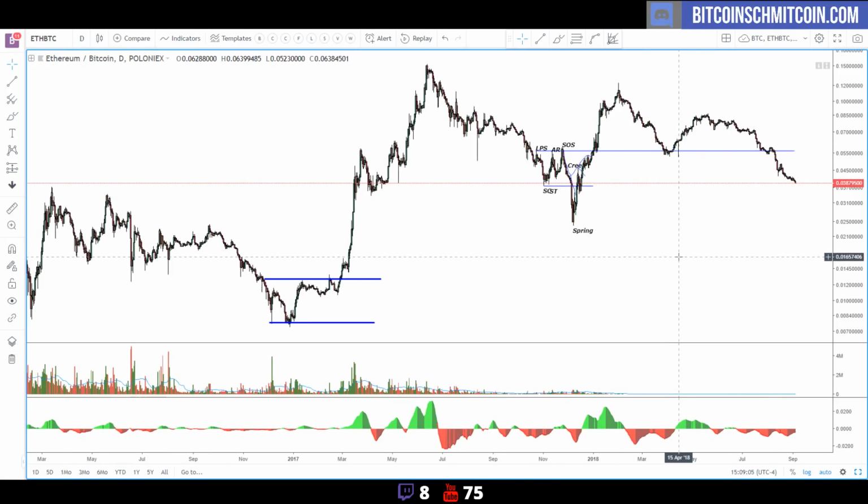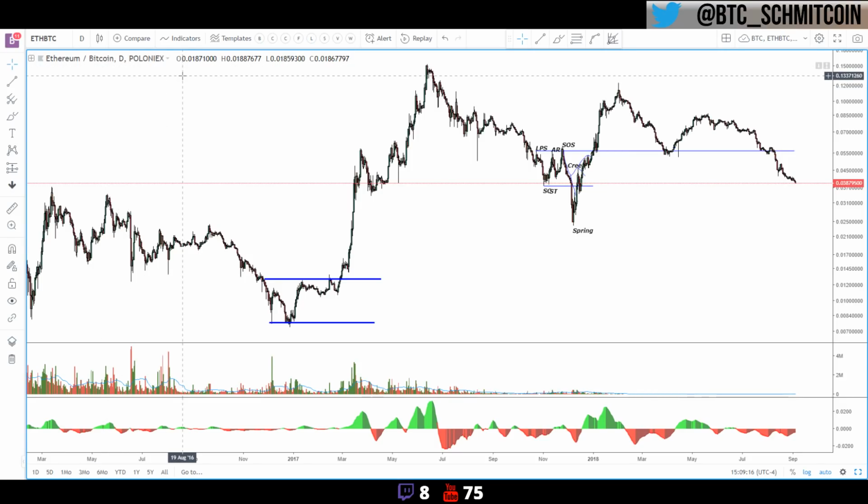So I'm sure Ether USD will perform at or below the performance of Bitcoin per the chart, right? We're looking at Ether Bitcoin. And the purpose for why we look at the Bitcoin pairs is because we want to see how it's going to perform relative to the market standard, and the market standard is Bitcoin.